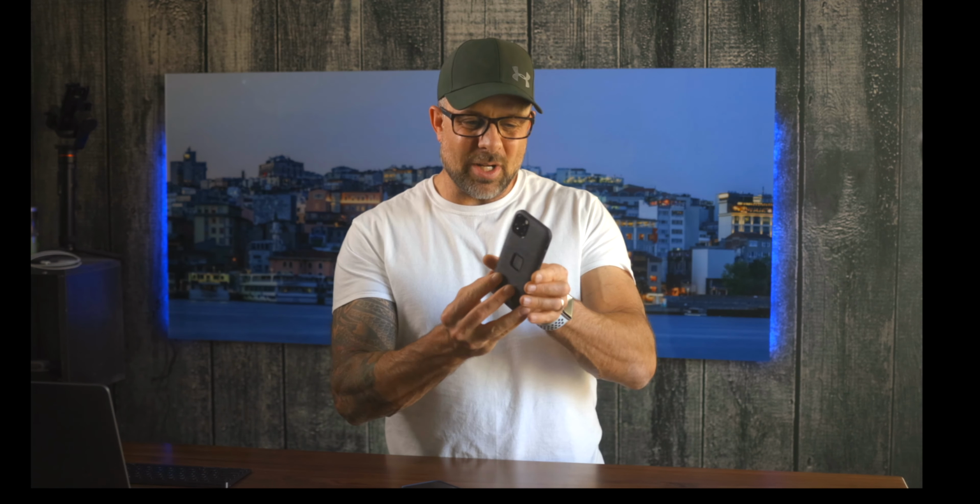A lot of cases these days, especially aftermarket ones, and it's the reason why I always stick with Apple cases, because most of the third-party cases always add a certain degree of bulkiness and they just don't feel good in the hands. Guys, this thing feels great, and it has this kind of fabric-like background that is easy to grip a hold of, which is really nice.